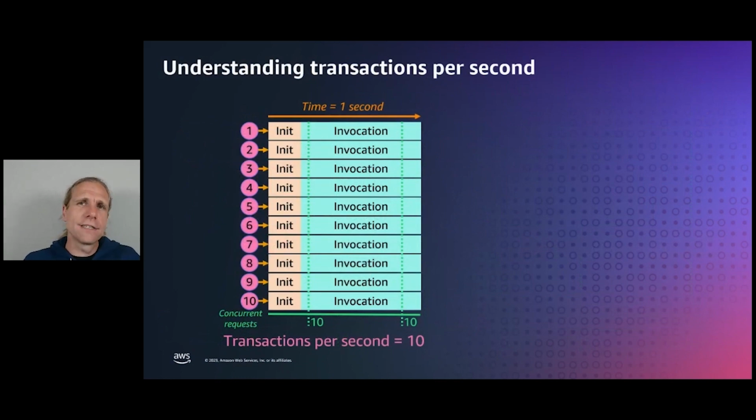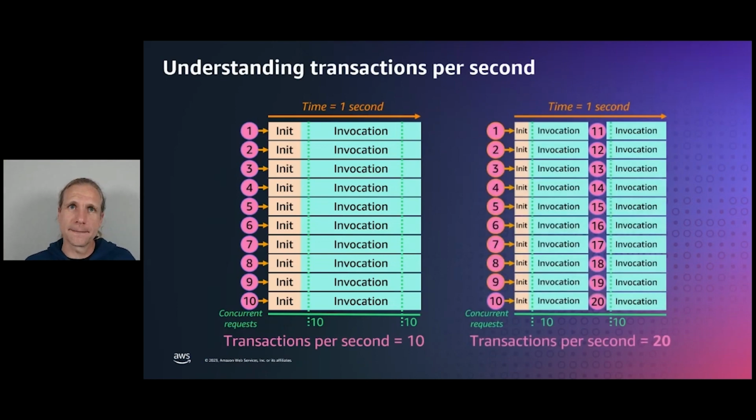And so how does concurrency actually relate to transactions per second, you may be thinking? Well, the number of transactions Lambda can process per second is the sum of all the invokes for that period, a second. So if a function takes 1 second to run and 10 invokes happen concurrently, Lambda is going to create 10 execution environments. So in this case, Lambda processes 10 requests per second. But if the function duration is halved to 500 milliseconds, the Lambda concurrency is going to remain 10. 10 execution environments are going to be processing requests. However, they're going to be reused within the second, and so the transactions per second are now going to be 20.